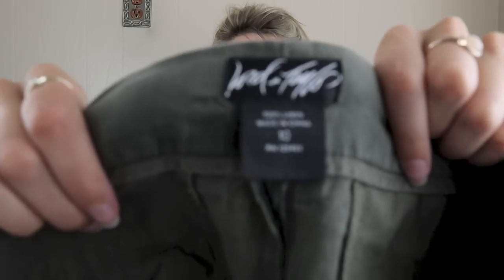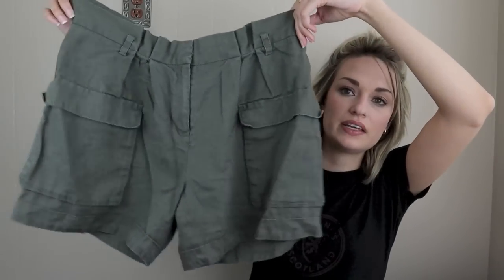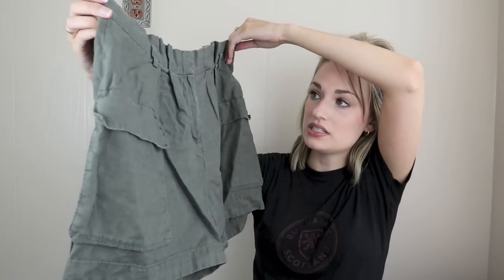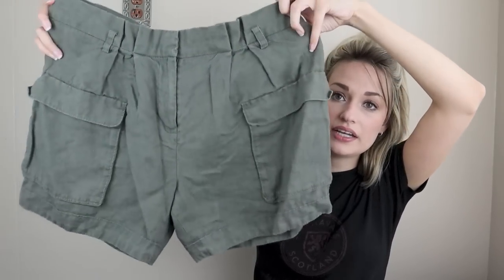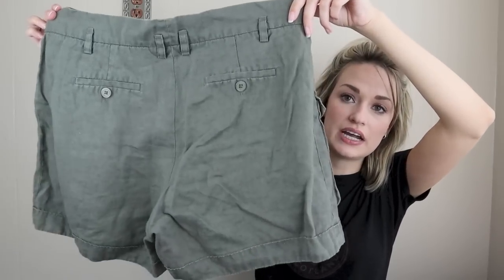Once again, loungewear. Athleisure is doing great still. Lord & Taylor. These are a size 10, 100% linen. If these were not 100% linen, I probably wouldn't have gotten them, but I kid you not, linen flies out of my closet in the summer. I like the cargo style. They're a little bit of a longer length, which is nice, and they're a good size, size 10.